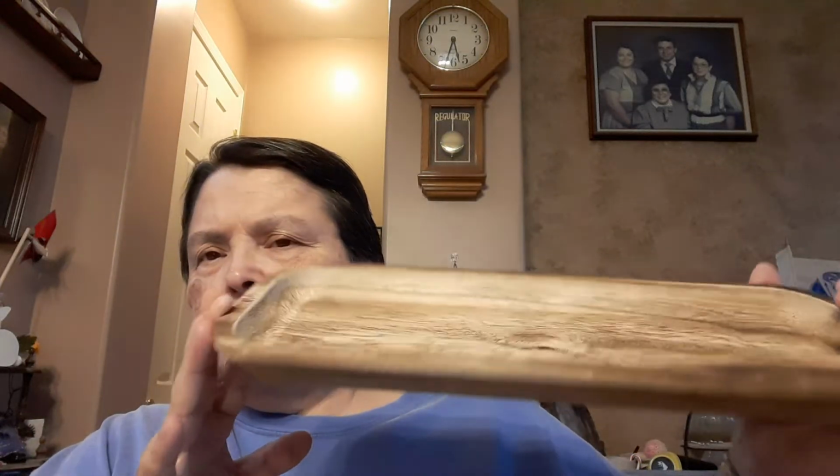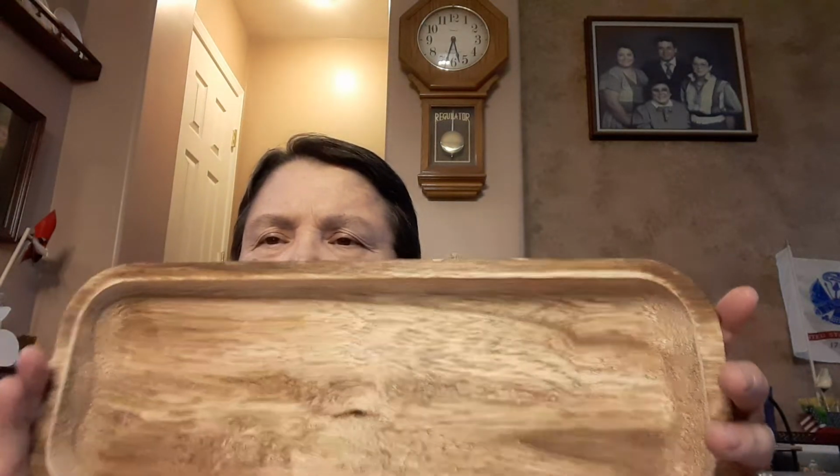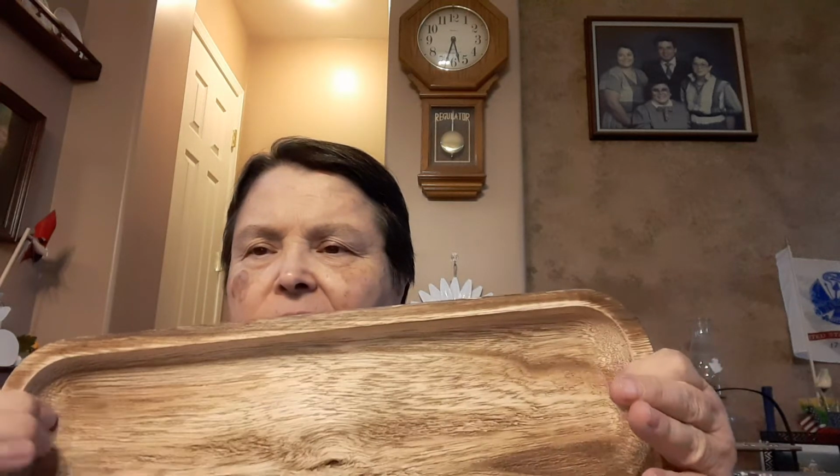Kind of a tray thing. It's really cute. It's not very big. It's maybe a little over a foot. You know, maybe the inside of here is a foot or slightly larger. So it's not very big at all, but it worked very nicely for a little set of pillows or whatever.